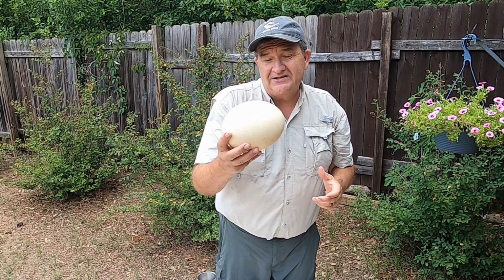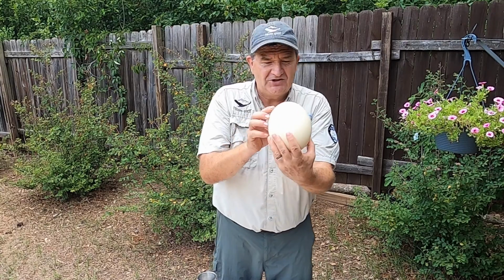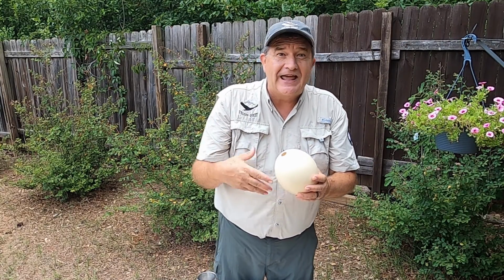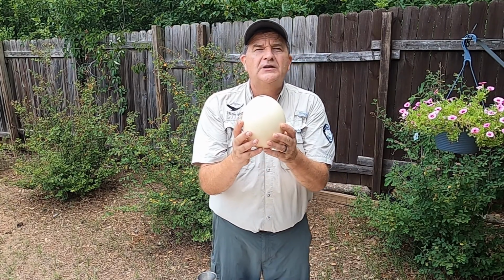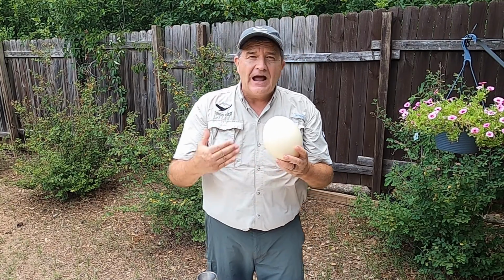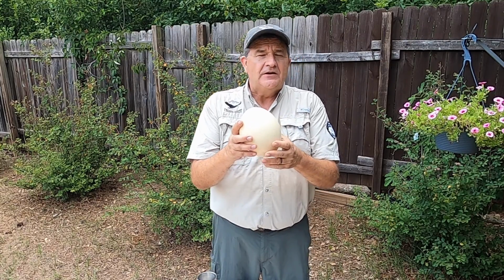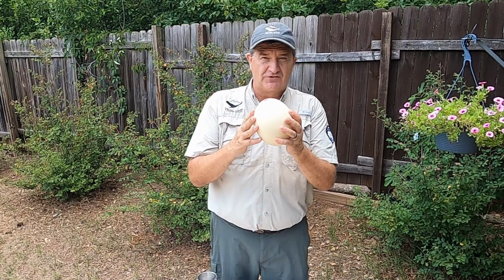Roughly, it is the equivalent of a dozen to 24 domestic chicken eggs, depending on the size of the ostrich that laid the egg and the size of the egg itself. It will hold approximately 1/4 gallon of water. And I want to talk about that for a moment. How cool it is that the bush people of Africa use the ostrich egg for survival.